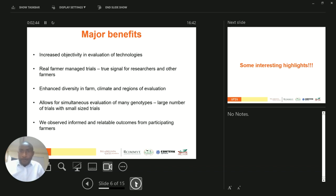And now with tricot, some of the major benefits that accrue include, personally I've realized, increased objectivity in the evaluation of technologies. As I said, in the past you'd invite farmers to come and evaluate who have not had an interaction with those technologies. But here you have a farmer who grows three different varieties or genotypes, which we label plot A, plot B, and plot C. They're blinded. They don't know which genotype they are planting.